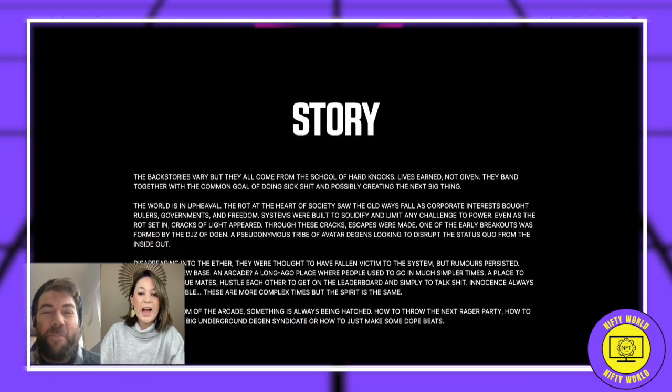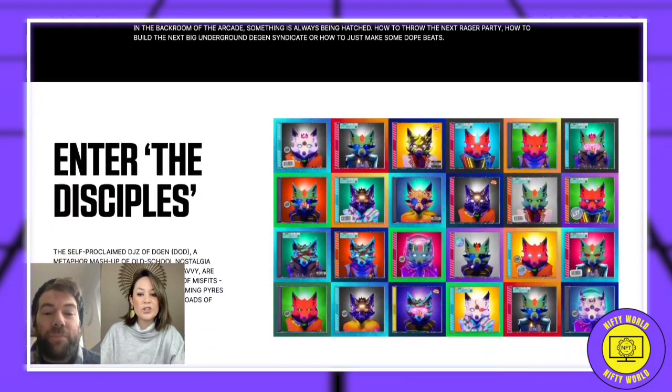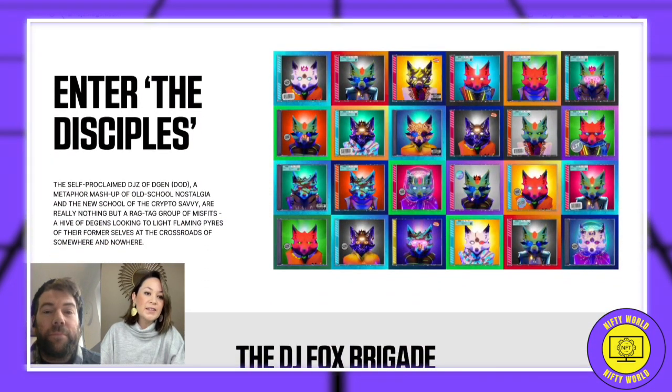Wow, that's exciting, and I actually really love the artwork here. We're just having a quick look. Enter the disciples is what it says, and it's basically giving you a really colourful, futuristic, foxy look. Now, this is a really innovative website that we've stumbled on. There's loads of information on here.